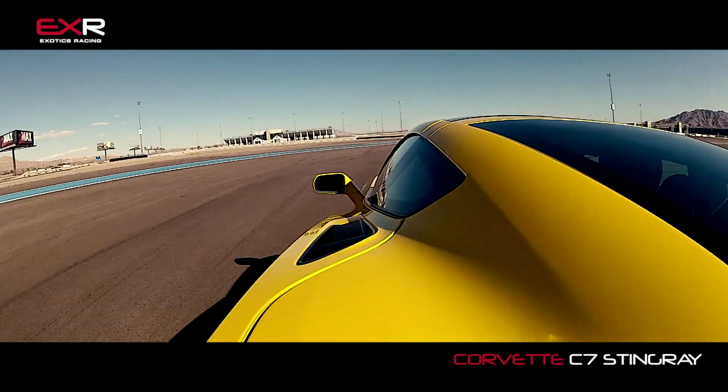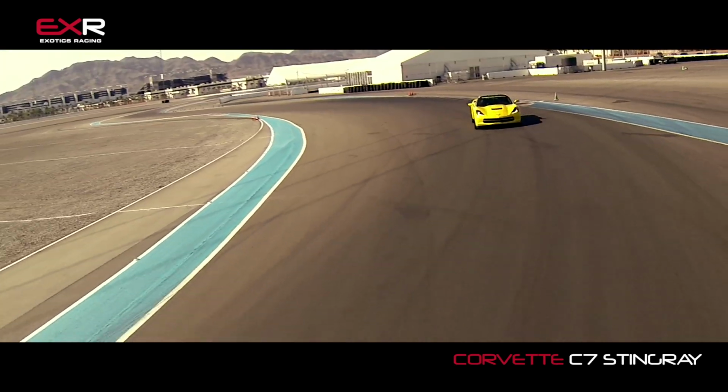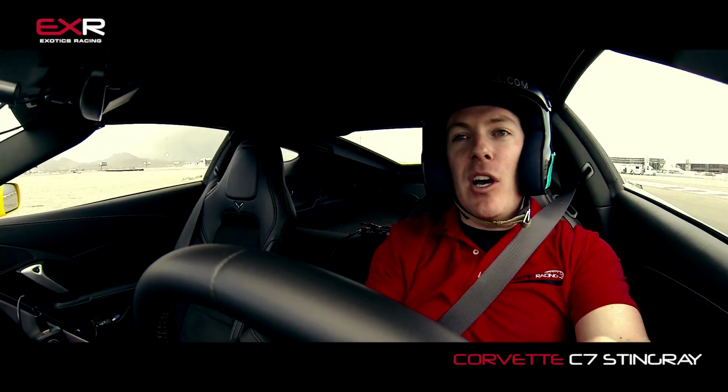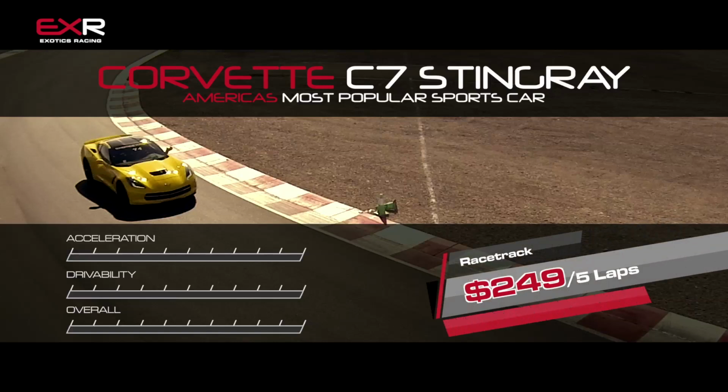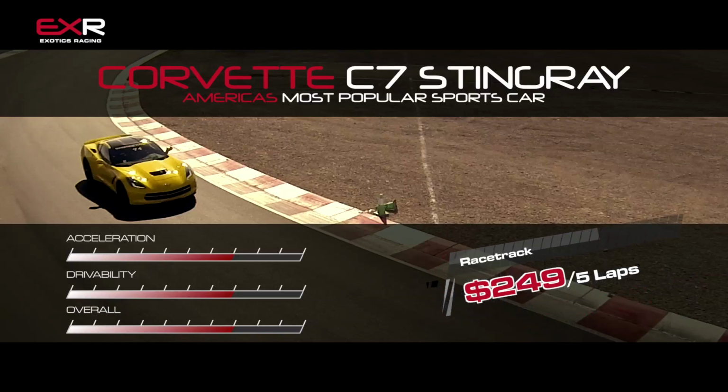Normally this Corvette Stingray is going to run you about $70,000 brand new, but you can come out to one of our Exotics Racing locations and drive the new C7 Stingray around our racetrack for just $249 for 5 laps. So get on out here, see what the real American muscle feels like on an actual racetrack.